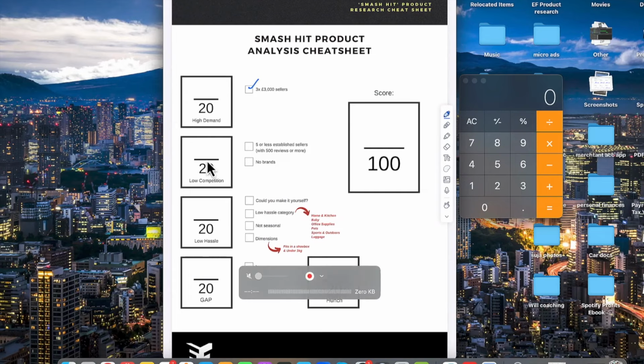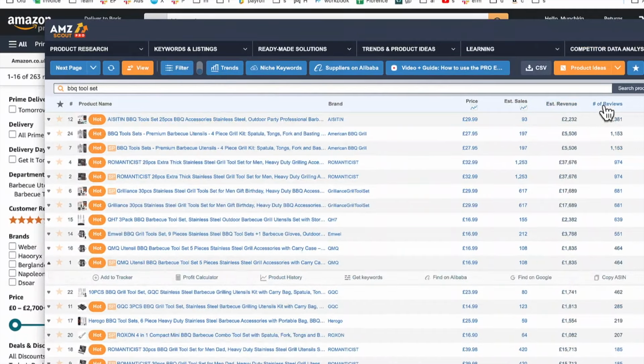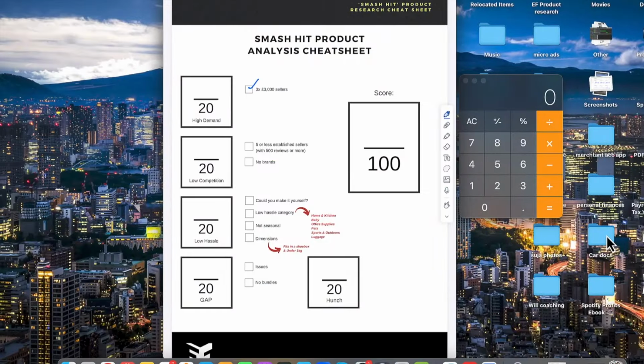All right, what about low competition? Are there 5 or less established sellers with 500 reviews or more? I'm going to sort by reviews. There's 1, 2, I think they're the same, right? 3, 4, 5, 6. Ooh, just over. We want 5 or less. There is 6. So I'm going to say no, there's not 5 or less.